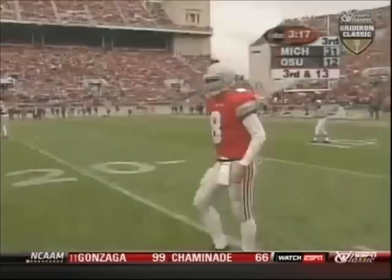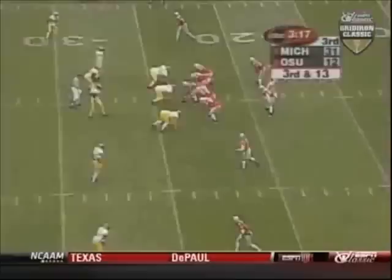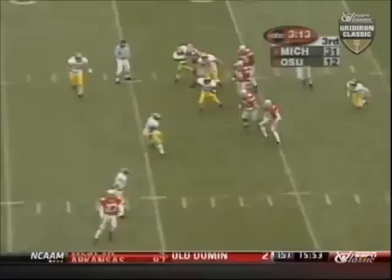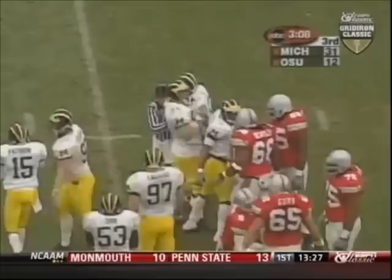Nice play by Rumashek. From the shotgun. Three-man line. Here comes a delayed blitz, though. Bellisari in trouble, got away from one. Didn't get away from Diggs, who had a good series defensively. Yeah, it's a good call by Herman, the defensive coordinator.